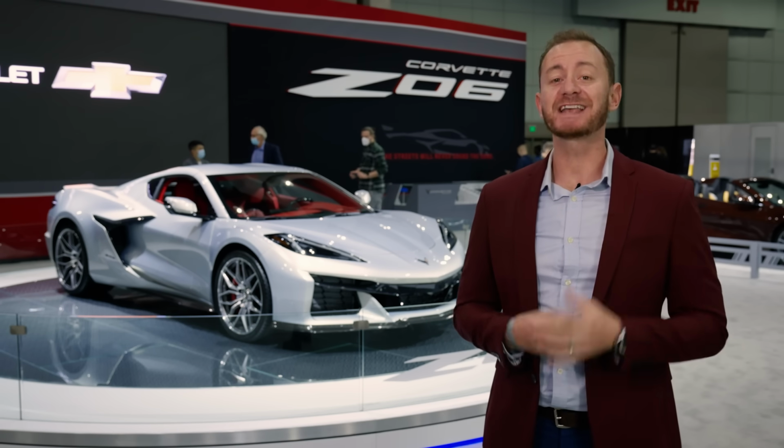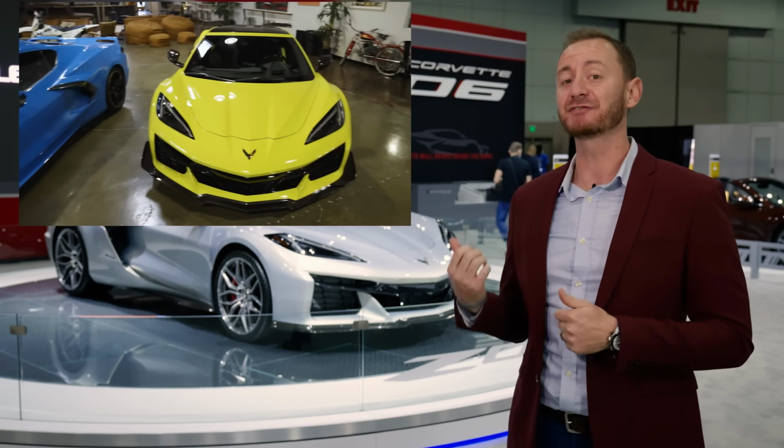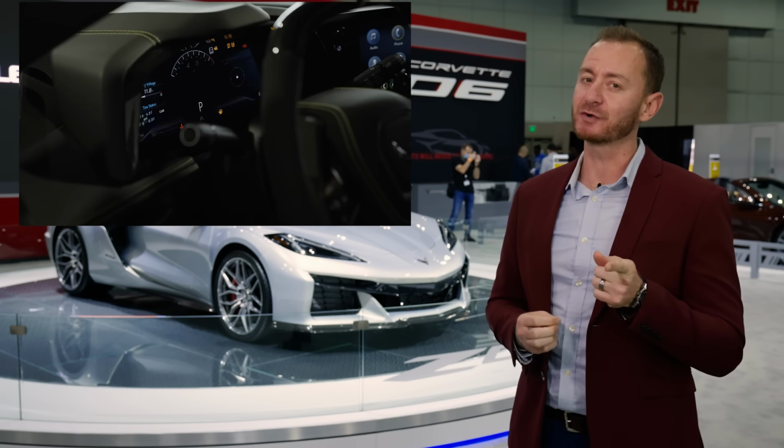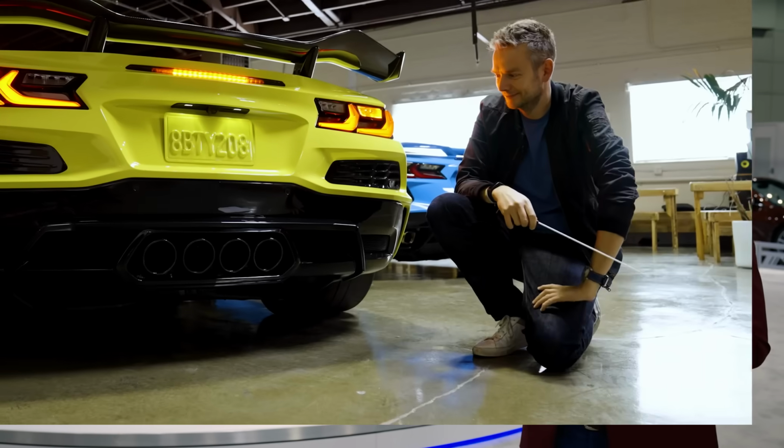Well, if you do have questions, head on over to our video from the Z06 official reveal so you can see it up close, learn some more details about it, and of course, hear that engine in action.